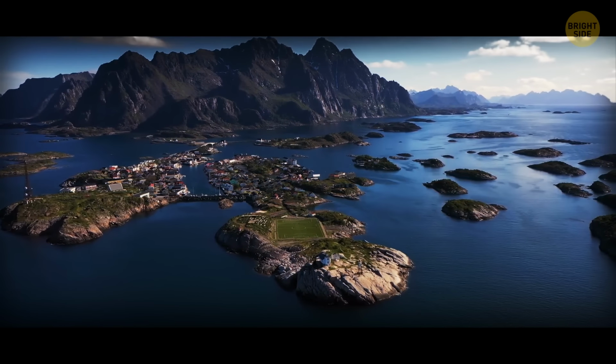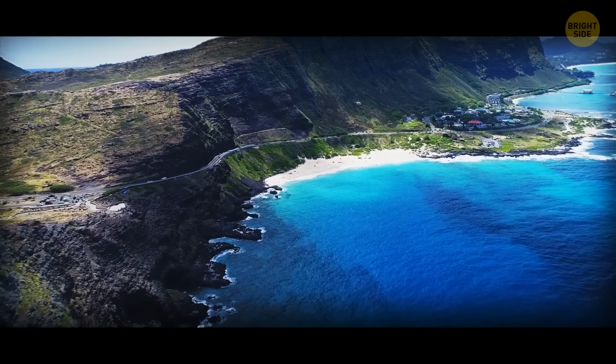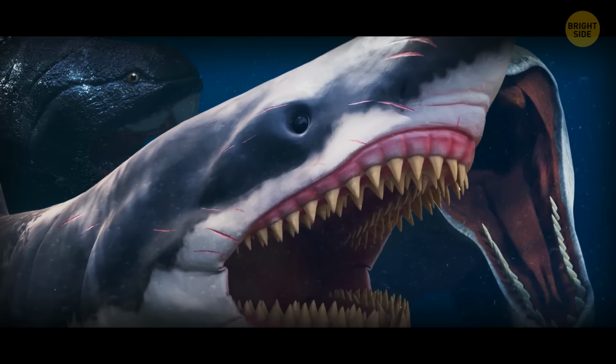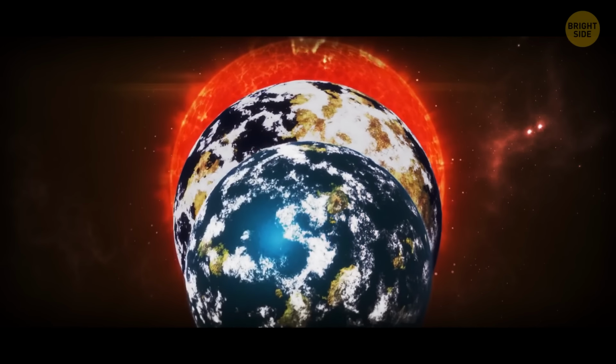A world consisting entirely of islands. A fantasy dream for some, think Hawaii, and a nightmare for others, think Megalodon. But if you're a fan of ancient marine animals, just imagine how gigantic they could be there. Still, there are many things we don't know about this planet.